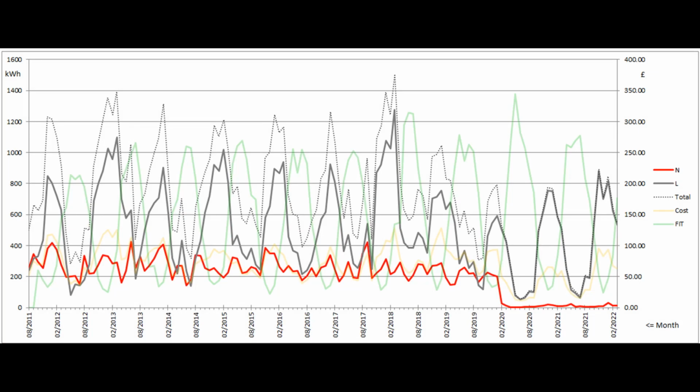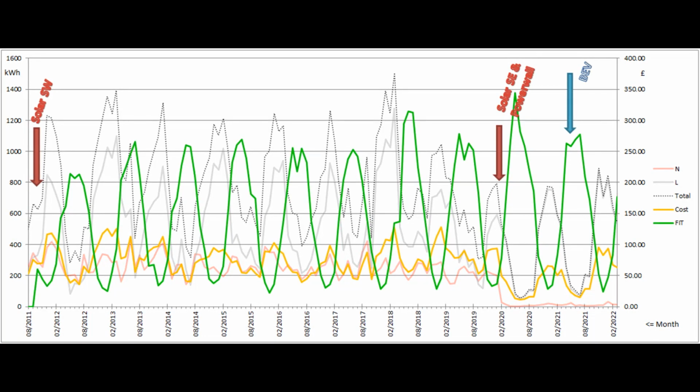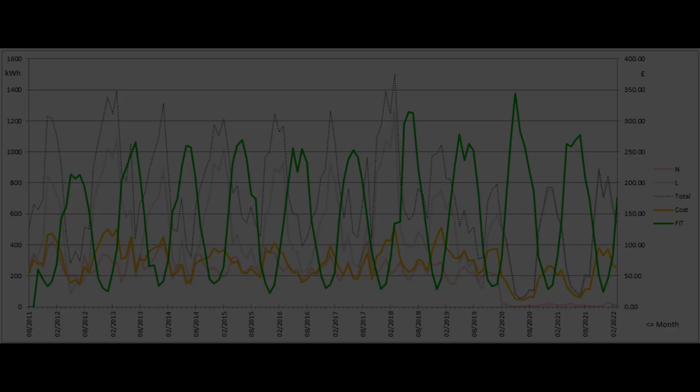And finally, here is the summary graph of our grid electricity usage since we moved here in the summer of 2011. The grey line shows the number of low-rate units, and the red line shows the number of normal-rate units used each month, as measured on the left-hand scale. The monthly electricity bill is shown by the yellow line and the right-hand scale, and the green line shows the monthly contribution to the feed-in tariff payments which we get for the old Southwest Array's production.